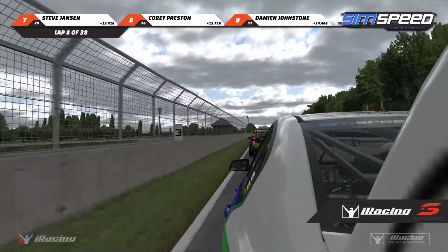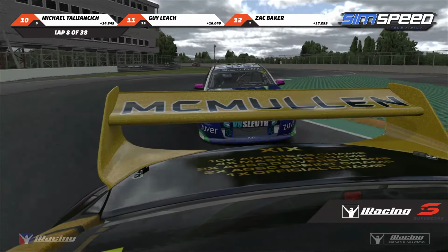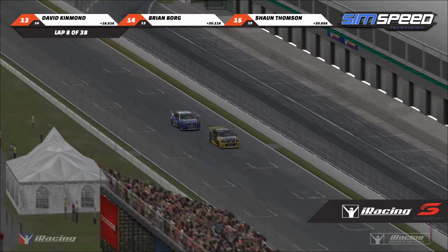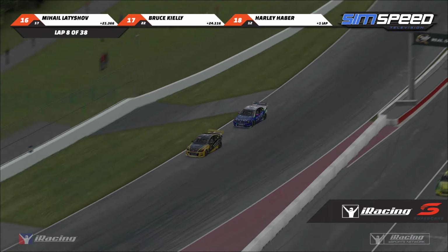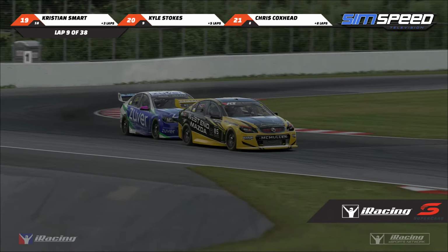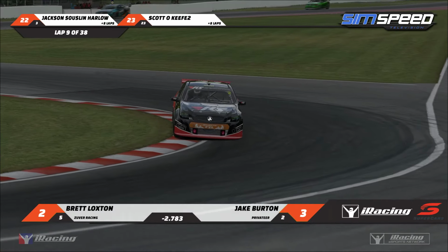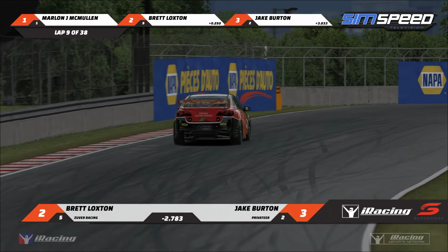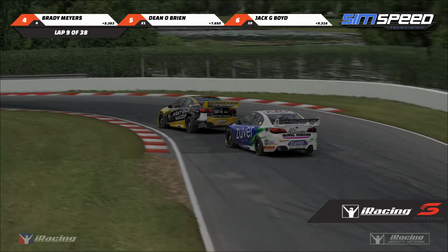You can see Brett Loxton is making very gentle inroads here into Marlon McMullen, but just not quite close enough to maximize a move here. Yeah, 3/10 quicker on the previous lap, obviously closed up on this lap as well. So pace looking good for Loxton, but Burton, I think, behind is slowly easing the gap down. Was 3.8 seconds, was 3.6 seconds, now 3.1-ish seconds. It varies a little bit to bit here, but he's slowly taking a couple tenths per lap out of it.